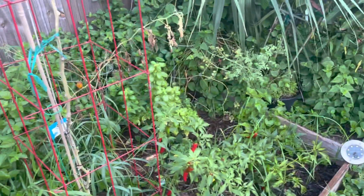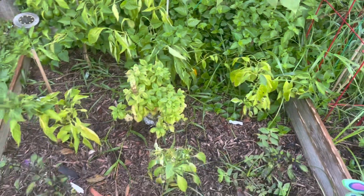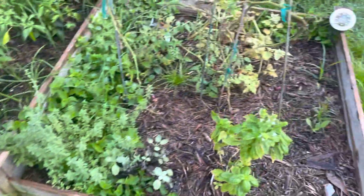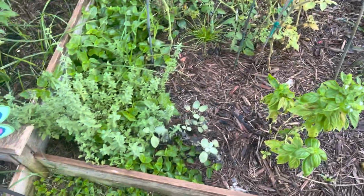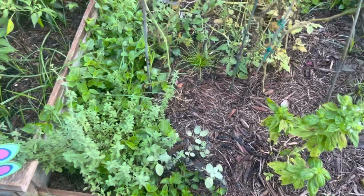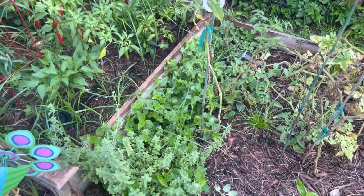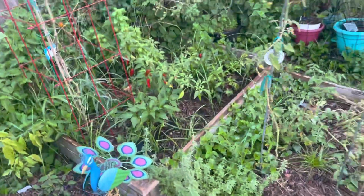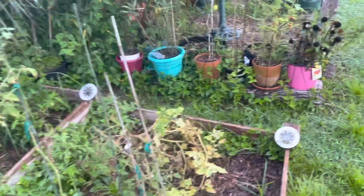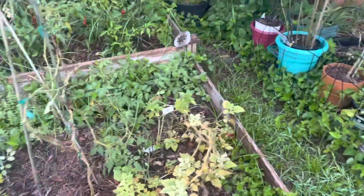Basil back there is still doing well. The basil up here has already gone to flower, along with this basil here that has already gone to flower. My sage is suffering. We've been in the 90s with like 100% humidity, so it gets really hot. I did have enough energy every now and then to come out here and try to harvest, so I was able to get some things.